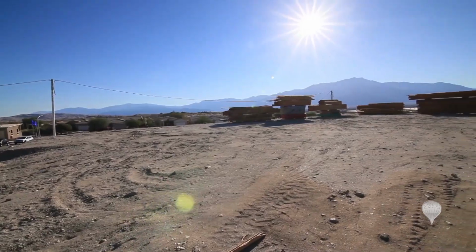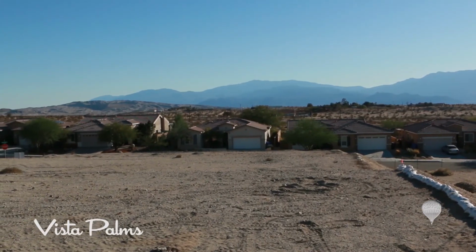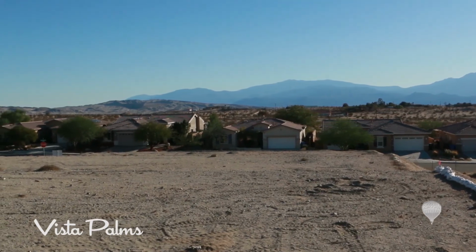So one of the really exciting things about this fabulous project, other than its amazing architecture, is the fact that these homes are built on very large lots, the smallest being about 9,000 square feet, and they go up to about a half an acre. And these lots all have fabulous views of the whole Coachella Valley, depending on which direction you are looking.